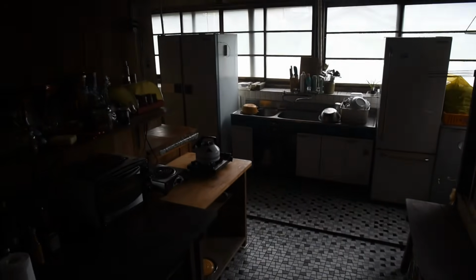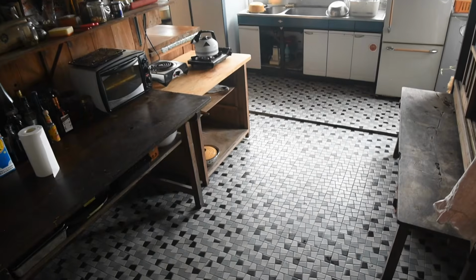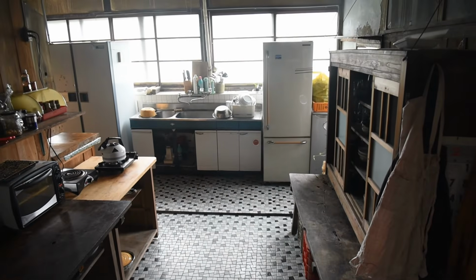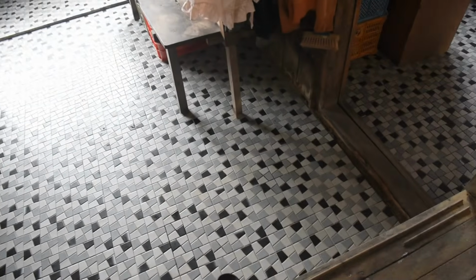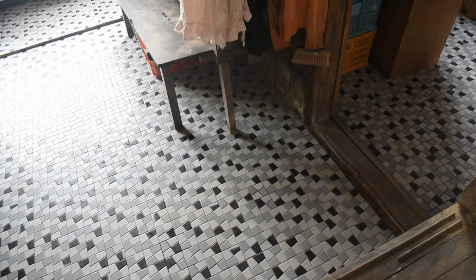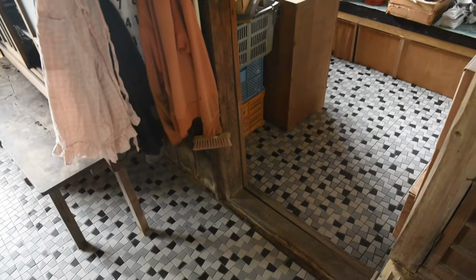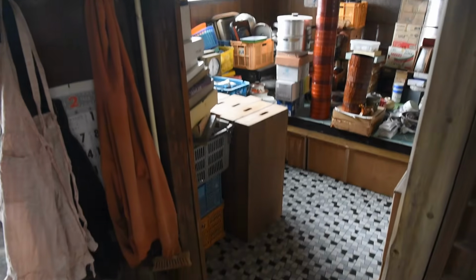Here we have a view that I don't show very often on video. This is an overview of our kitchen space. It's definitely the worst condition room of the house, which is inconvenient because this is our kitchen. But then moving along, you see the door frame here. All of this would have been outside. Then this door frame would have at some point gone into an original part of the house.